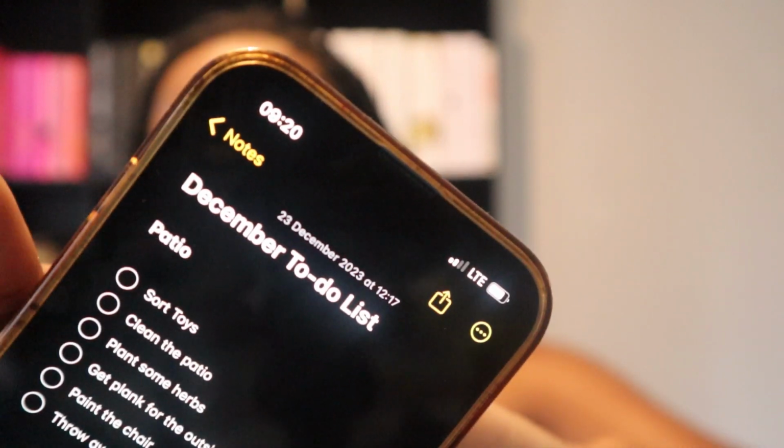Good. Yes, so I made a list on my notes app titled December To-Do List. There we go. With some bullet points. What do you call these? To tick. And I've made a list of things that I need to get done this week per room in this house, because like I said, it's my reset week. So I'm clearing out closets, I'm taking out like old clothes. So I've got a list that I've made up per room, and this is how long everything is.